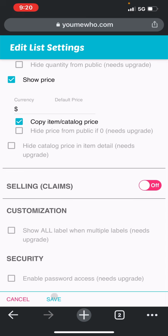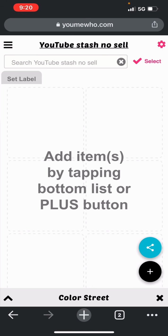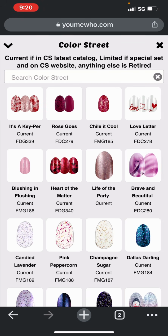We're going to save this. Okay, now it pops up like this, and let me just refresh this really quickly because I don't like the way it's showing up on my screen. There we go. It was kind of crooked and it was bothering me. Now it says you can add items by hitting the plus button or by coming up like this onto the catalog.